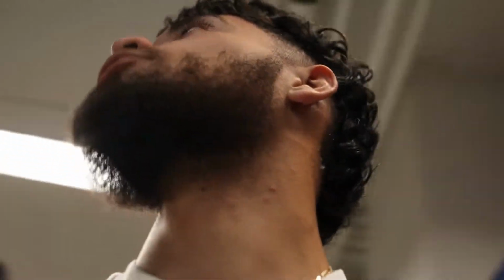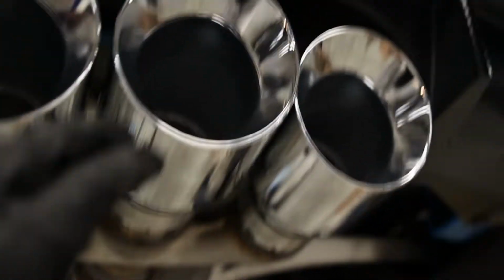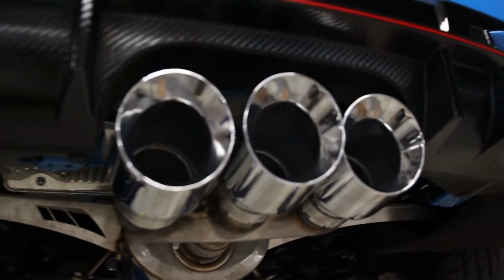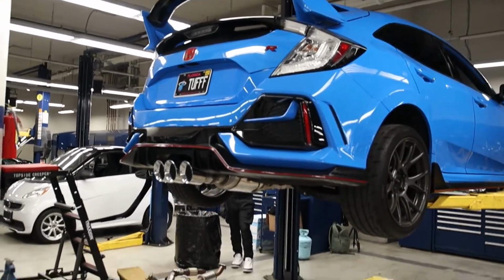Just gonna check real quick, tighten everything up. We're gonna fix the measurements on it, basically how far we want it sticking out. So we're gonna do all that, check if there's air, get some cold starts. I kind of want a little pipe sticking out there. It's pretty dope. The moment we've all been waiting for. It's coming down.